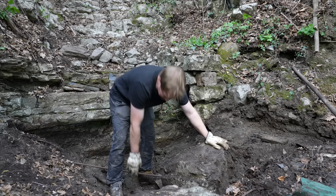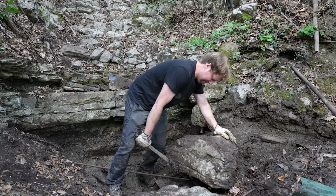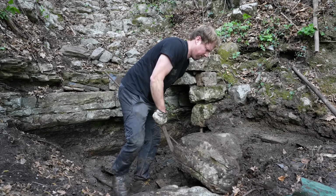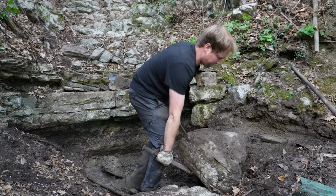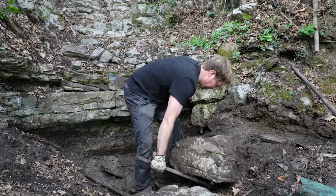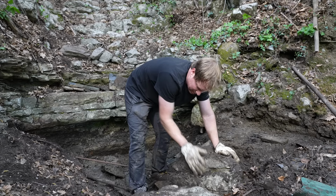Moving big stones when they're so slippery is less than ideal. So slippery.